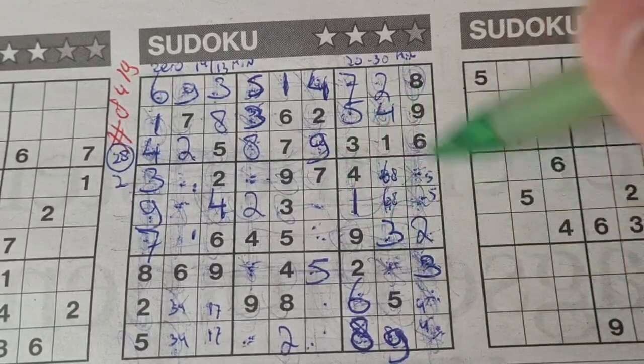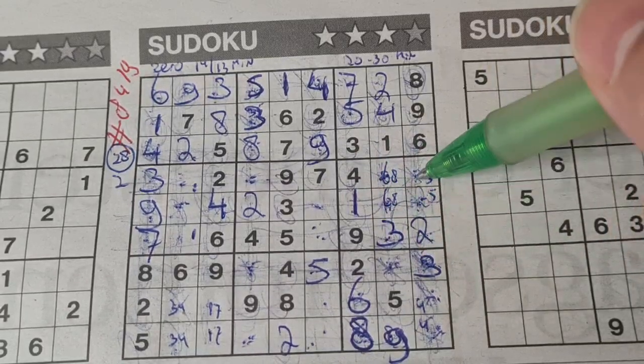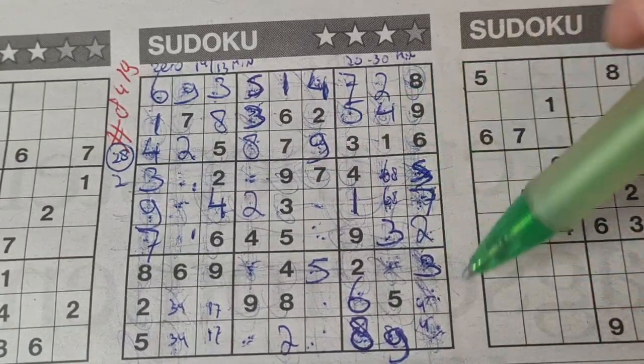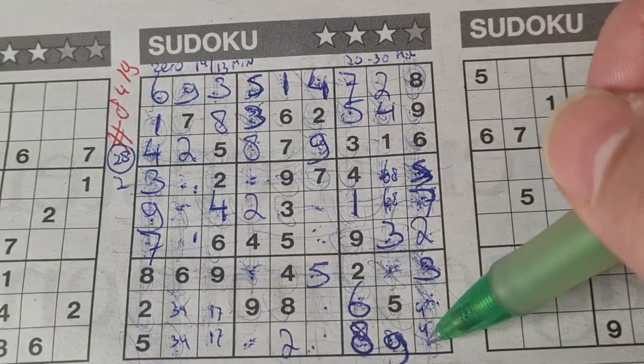So two numbers left in this big square. For numbers 1, 2, 3, 4, 5 is missing, 6, 7 is missing. 7 and 5. We have a 7 in this row, no 7 there. 7 should be here, and a 5 goes there. And two missing numbers in the last column, for numbers 4 and 1.